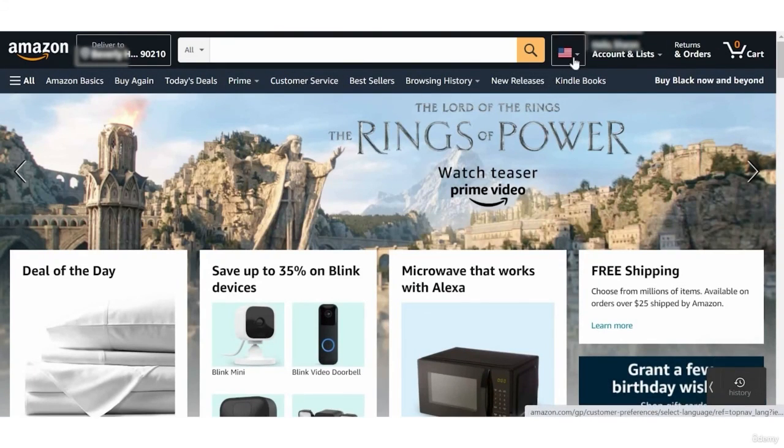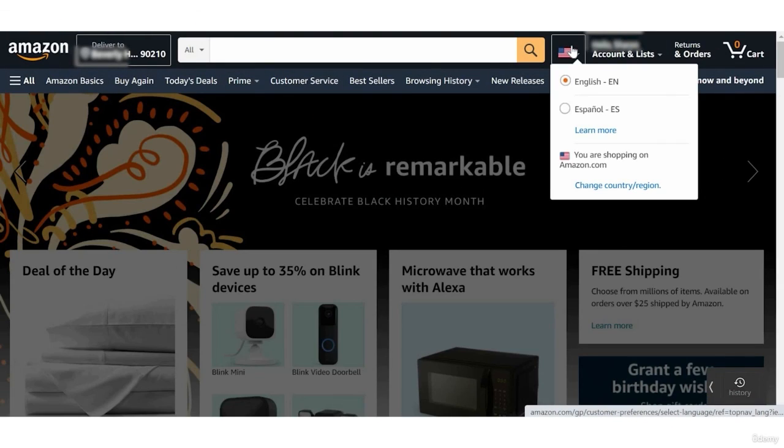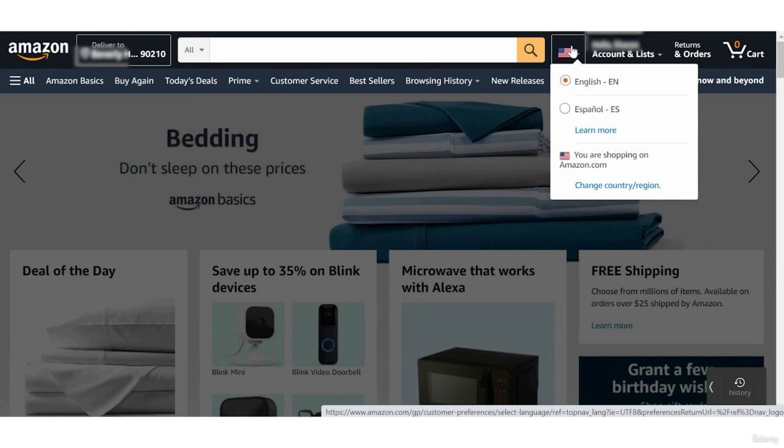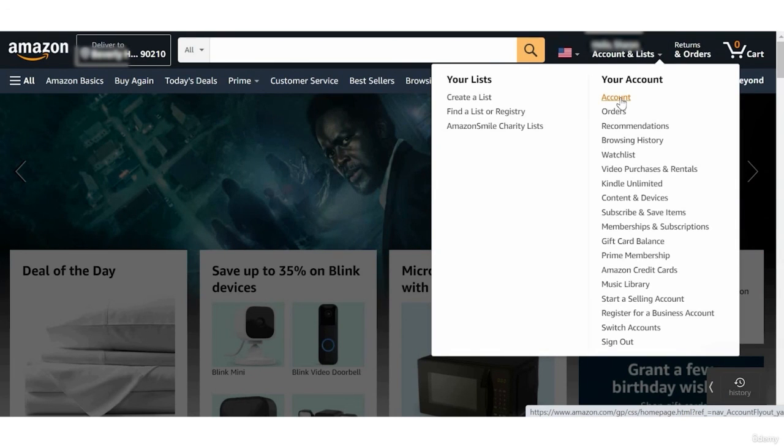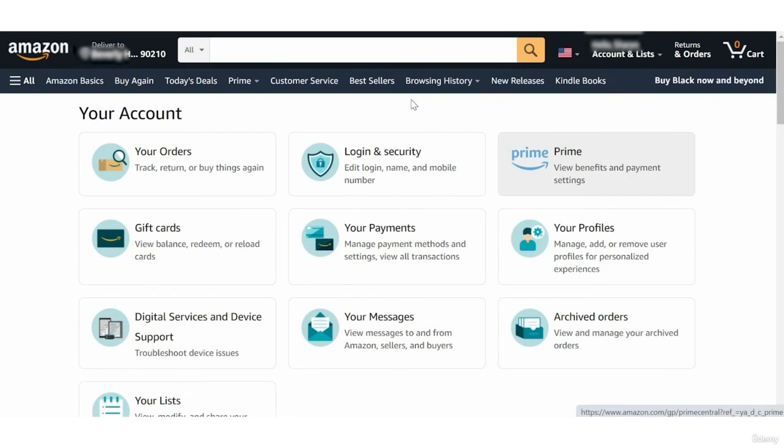Over on the right side, after the search bar, you can change the language of your Amazon account. Next to that, when you hover over, you have your account settings. To make changes to your account, you can click your account. Here in your account, you can see your orders, your tracking number, returns, and things to buy. Of course, you have your login and security. You can edit the login name and the mobile number.